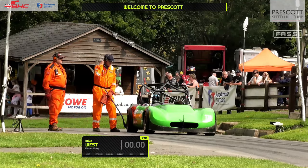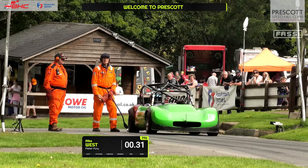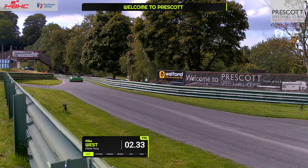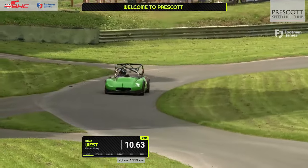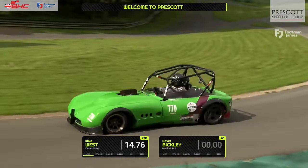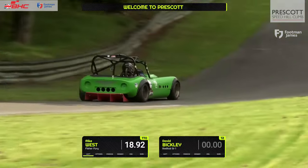Just making sure everything's in position. Safety equipment's all checked out. The marshals are very vigilant at this. And I just want to shout out to all the marshals around the world if you're listening, and especially at Prescott, the rescue crews as well, all volunteers, all love the sport, out here just enjoying the atmosphere and the noise and all the rest of it.